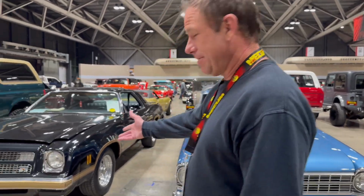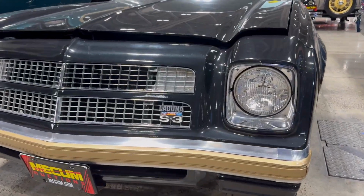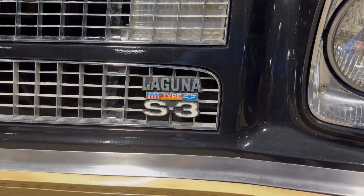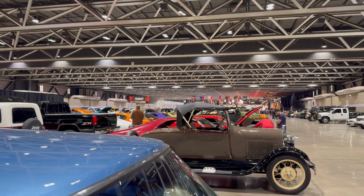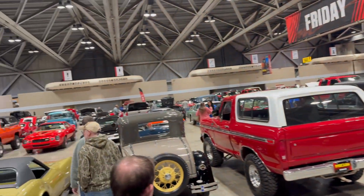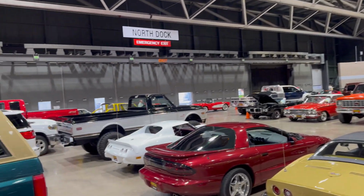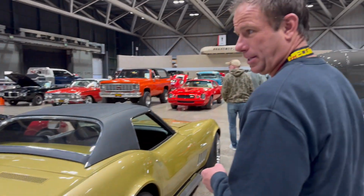But Laguna, you don't see Lagunas very often. And it is literally the gamut from the Laguna to the Internationals, the 40 Ford, the Corvettes, the Porsches, station wagons. All the way back to Model A's.